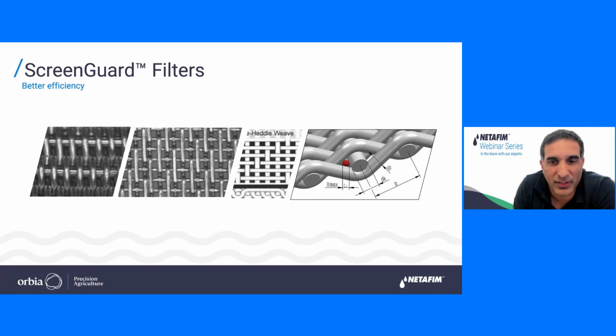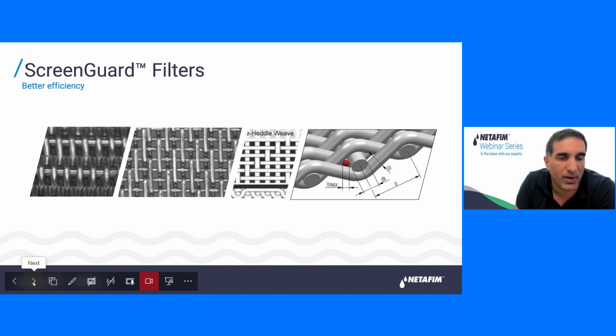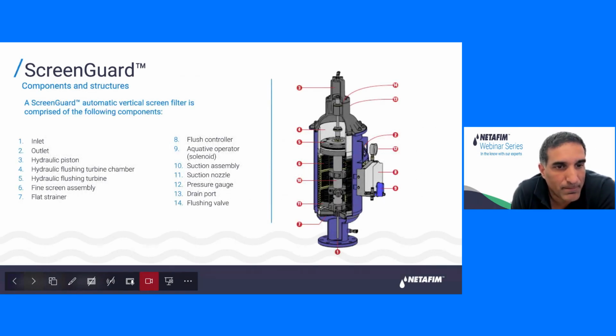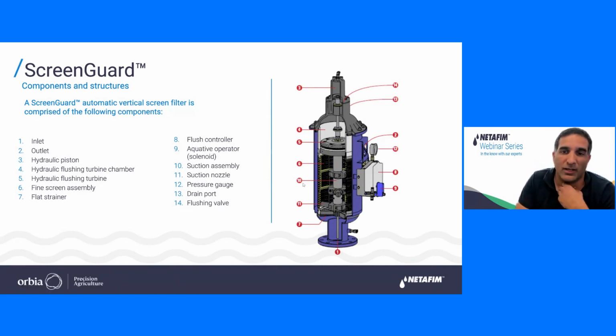So this is just to demonstrate the weaving of the screen. On the right, you can see the WSP compared to other methods. You can see how we're straightening the wires and creating a stronger robustness for the screen element. So this is the structure of the vertical, for example.